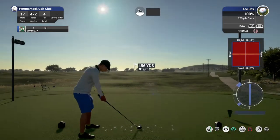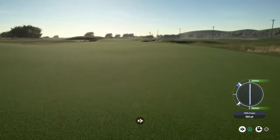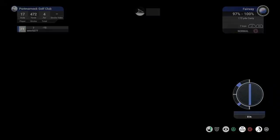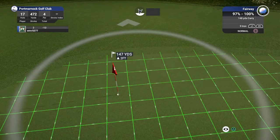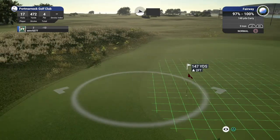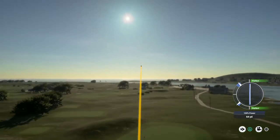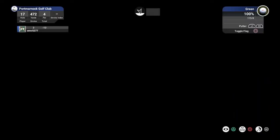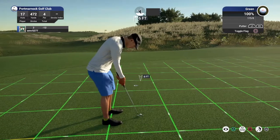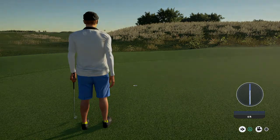Par four here. Let's have a nice, clean drive. This one's looking good. All right, 145 yards out. All right, you're on the green. Little six-footer here, nothing too scary. Solid stroke on that one, bud. Sitting at 14 under for the round.